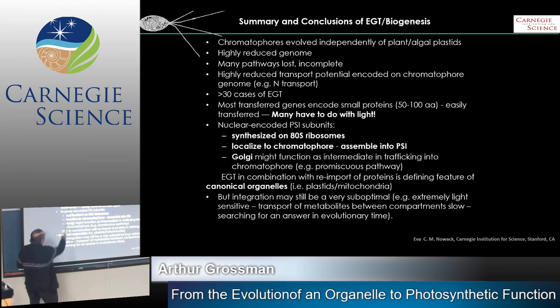So chromatophores evolved independently of plant and algal plastids. They have a highly reduced genome. Many pathways are lost or incomplete. There's highly reduced transport potential encoded on the chromatophore genome. For example, there are no nitrogen transporters. There are at least 30 cases, there's more than that, of EGT, endosymbiotic gene transfer. Most transferred genes encode small proteins that might be easily transferred into the organelle. Many of these proteins have to do with light in some way or another. The nuclear-encoded PS1 subunits are synthesized on 80S ribosomes, localized to chromatophores, assemble in PS1, and the Golgi might function as an intermediate in trafficking into the chromatophore.